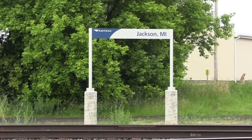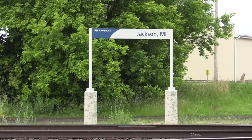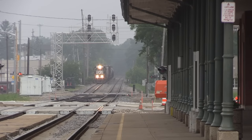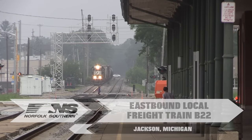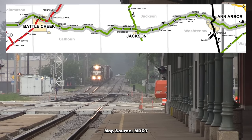On the morning of June 12, 2018, we were at Jackson Station once again to film the arrival of local train B-22. This train is a daily Jackson to Albion turn job, which serves several industries, including the Anderson's Elevator west of town. As the train approached the station, the conductor noticed some debris on the track.